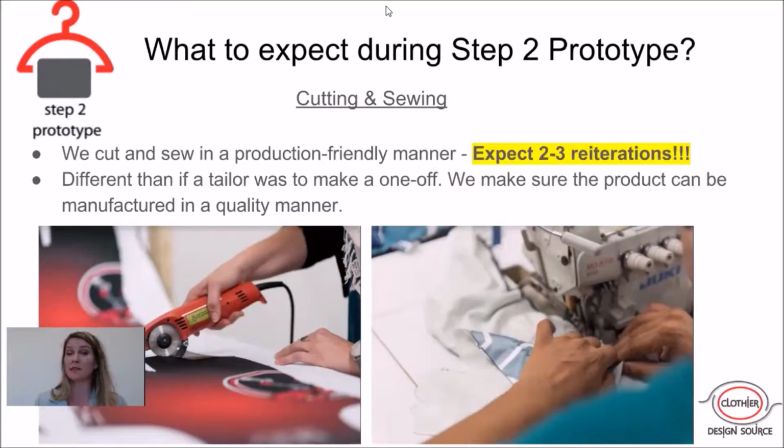So, let's go back to that cycling bib example on the previous slide. When we go to make that prototype, we're going to make a prototype. The client is going to get the prototype. They're going to wear test it, fit test it, and undoubtedly there's going to be some tweaks. I've been in the apparel industry for over 15 years, and I have yet to see the first, well, maybe once, but to see the first prototype be absolutely perfect with no changes. So just remember to expect 2 to 3 prototypes before you're actually finished with step two.